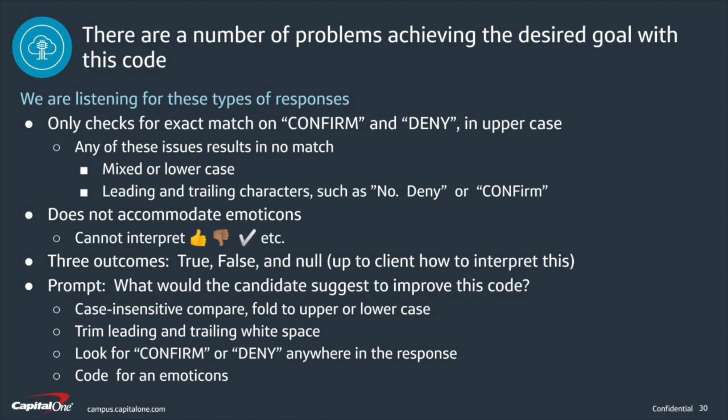Okay, so let's take a look at what some of those options might be. Well, we're right now only checking for confirm or deny in uppercase. Obviously, we should allow for any case, right? So case sensitivity shouldn't be there. We should also think about what if there were leading or trailing spaces or other characters? Can we remove those? Can we build a list of certain types of emoticons, common ways of indicating yes or no? What about multiple types of outcomes, right? Null, right? It's up to the client how to interpret this. What about looking for the word confirm or deny anywhere in the customer response? So these are some of the things we'd like you to be able to indicate.